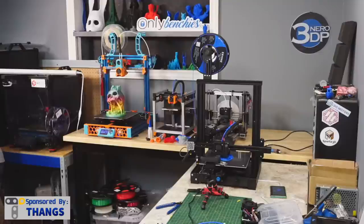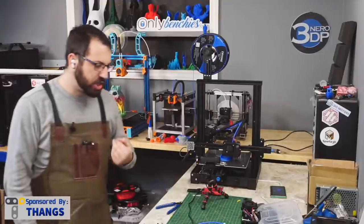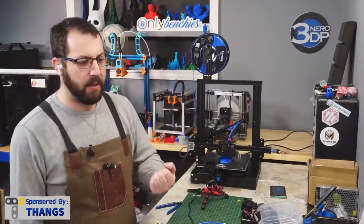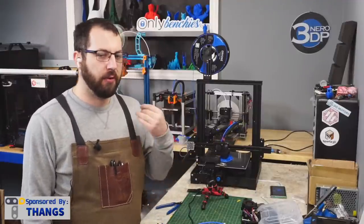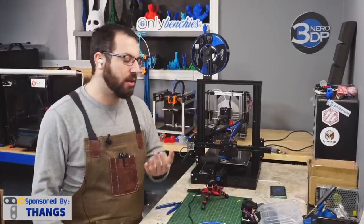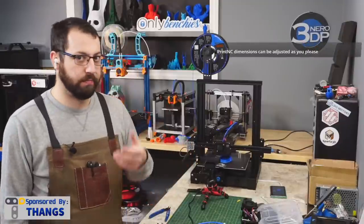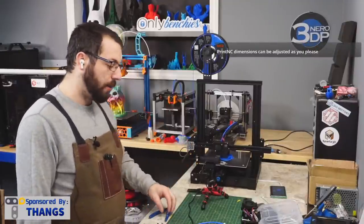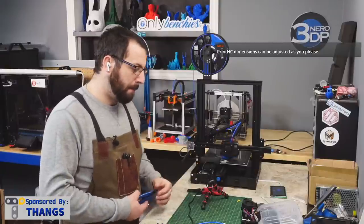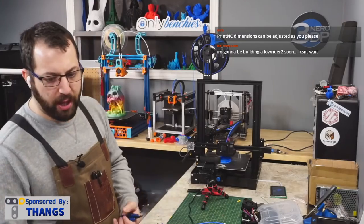But the goal is basically to build as rigid of a CNC in that size for, I'm ballparking, 1500 price wise. I have no clue what it will actually be. And again, I'm paying Canadian, so who knows? But that's super rigid and just eats aluminum all day. So that is kind of the plan.